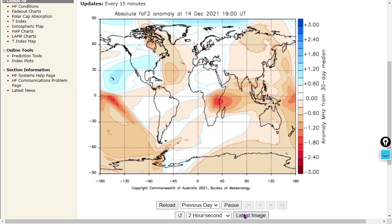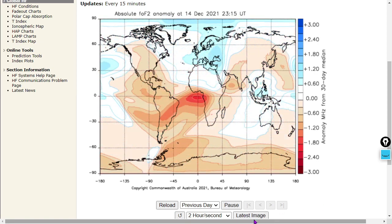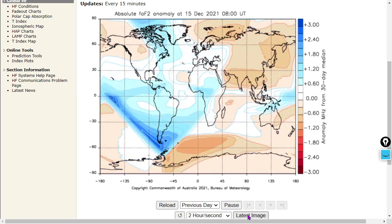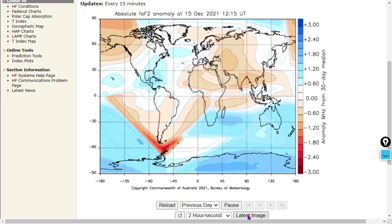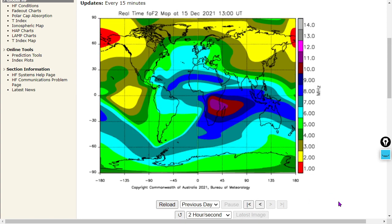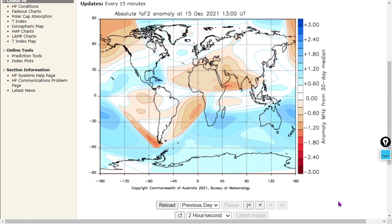Anyway, we're seeing continued anomalies here. This is the anomalygram in megahertz from the 30-day median. And lots of anomalies there around the South Pacific, the Drake Passage, the Southern Ocean, Antarctica, etc. There's the latest image. That's the 1300 Universal Time ionogram. And there's the anomalygram. Let's do bonus features.